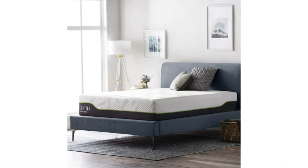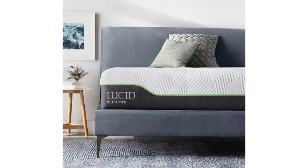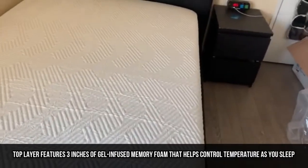Picking up a mattress on Amazon is a great idea. You can see other people's ratings after they've slept on it. Plus, you can return it with Amazon's free shipping, free returns, and A to Z guarantee. Order today, you won't be disappointed.